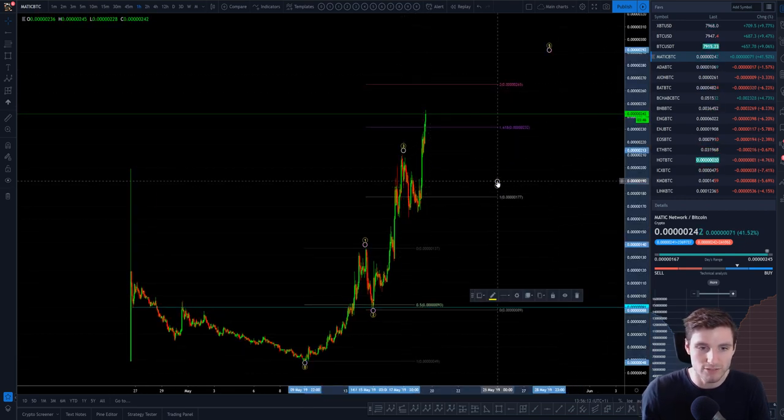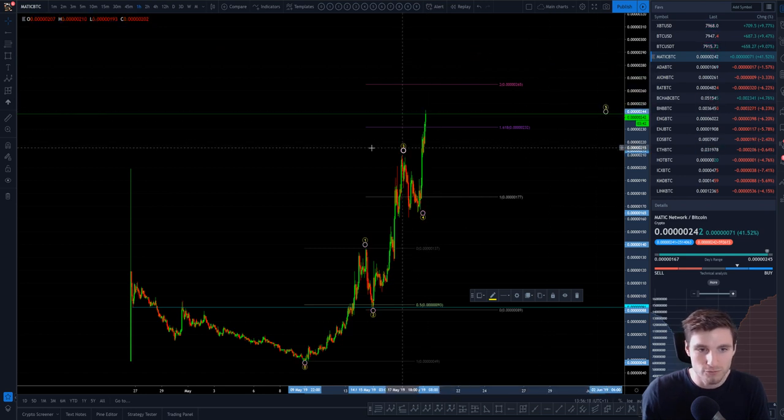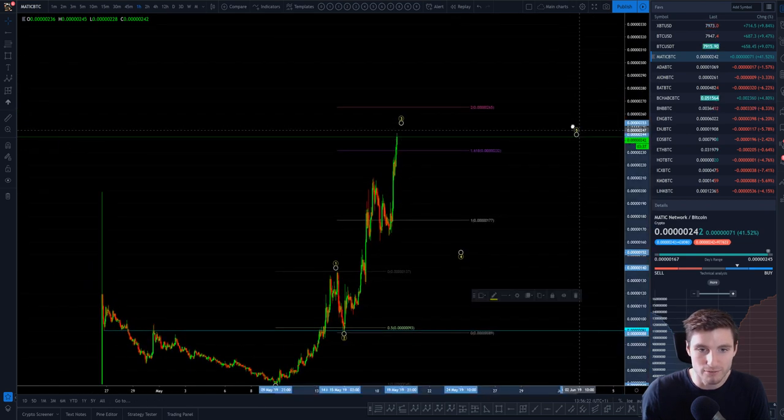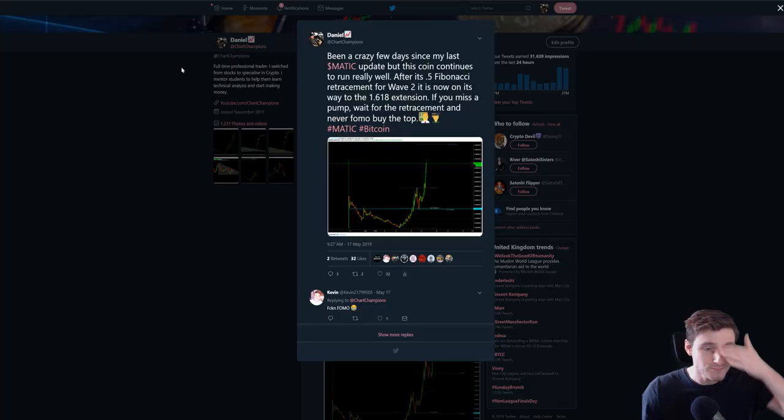Now, obviously, you could slightly retrace this down and have this as a 3-4-5, but I much prefer having the 3 actually being in our target area of a 1.618. You know, that's where we go for the wave 3s. So exactly, playing out as expected.